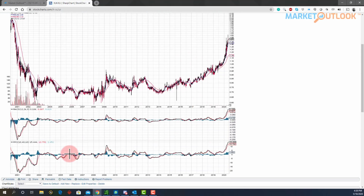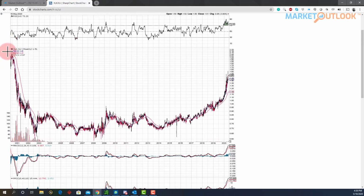Here we are, the PPO. We had one little peak here, and you can see that was at the end of 2009, and XLI led the way higher off that low, as you would expect. XLI, financials, they would lead off of that low point, and technology would underperform. A little bit of a bubble here. So we had a bubble over here, obviously.